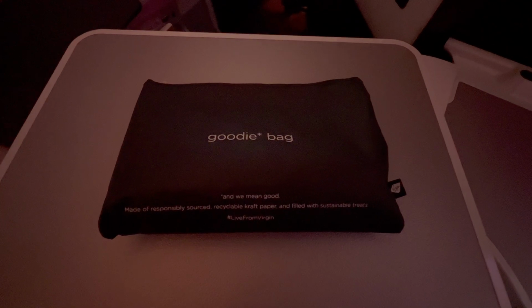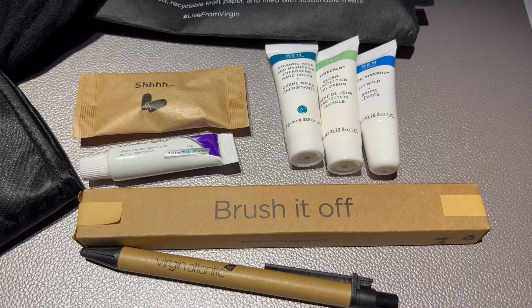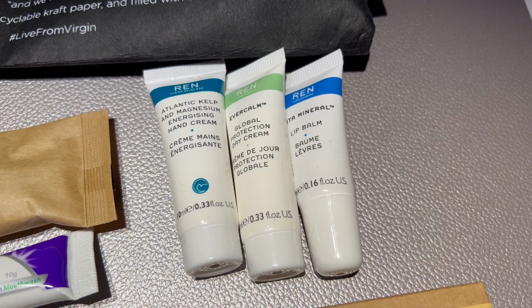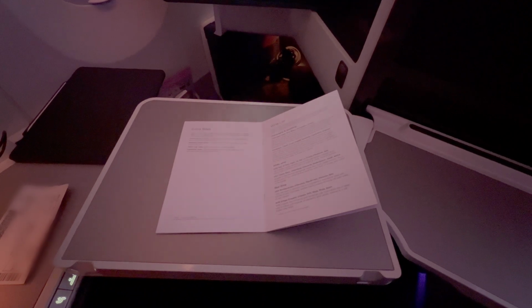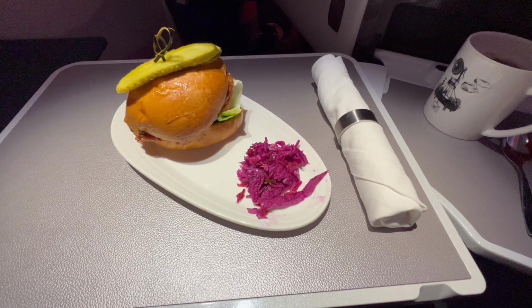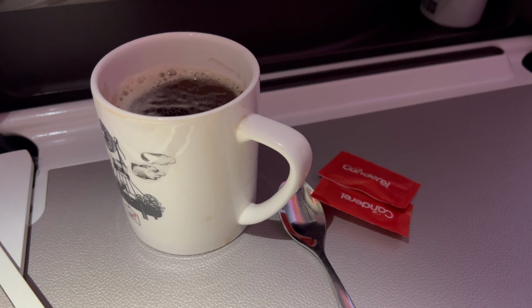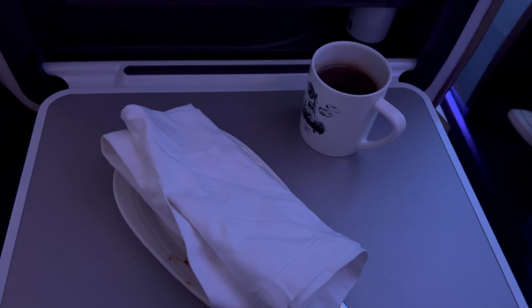The Virgin amenity kit isn't that impressive, with cheap socks and an eye mask, bamboo toothbrush, a minuscule toothpaste, a pen and some creams. About 90 minutes prior to landing, a second meal was served. I opted for the barbecue pulled pork, which was good. Overall, the food tasted better than it looks, but was nothing special.